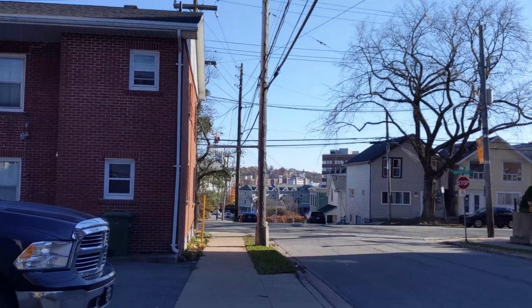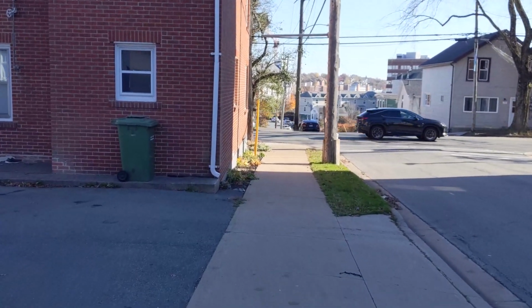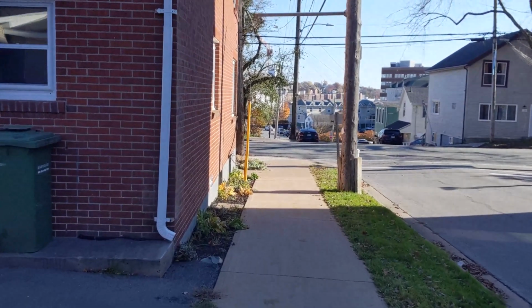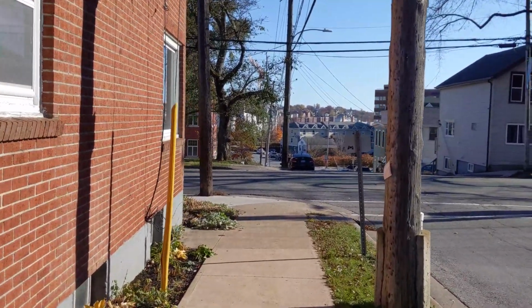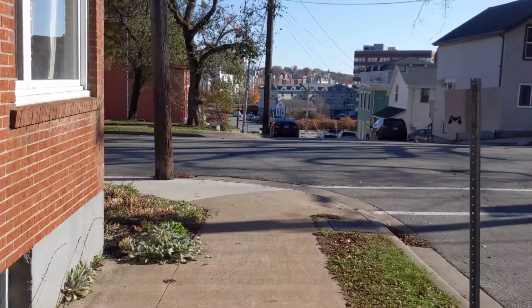It's nicer when I'm in the shade. I can aim my camera better because I can see. When I've got the sunshine on my screen, it's difficult to keep it in just the right spot. There, that's about right.